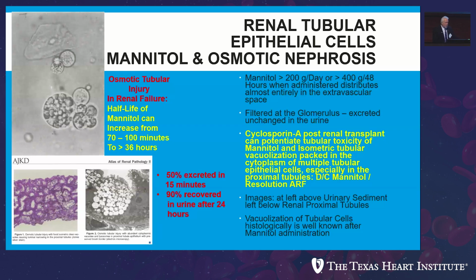The combination of cyclosporin A and mannitol: cyclosporin A potentiates the adverse effect of mannitol, and that was published right out of this institution. And in this case, it wasn't a cardiac patient. The patient was on mannitol. They withdrew mannitol treatment, and the renal failure recovered in this patient. So there's interesting things that we can learn here.